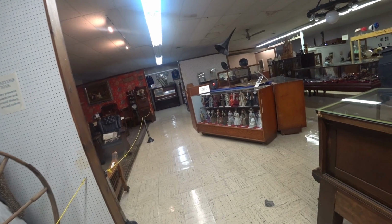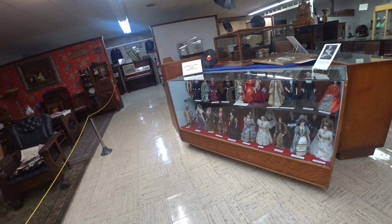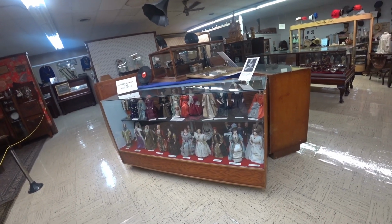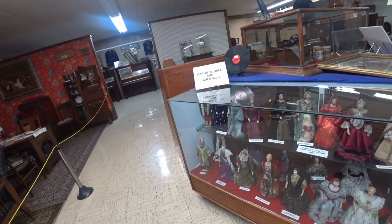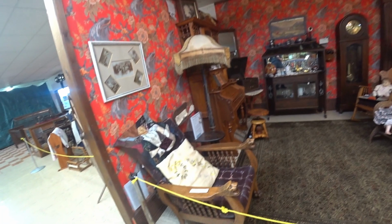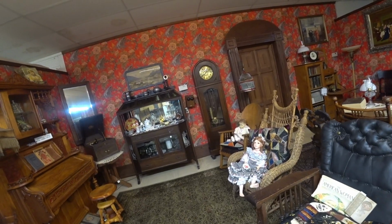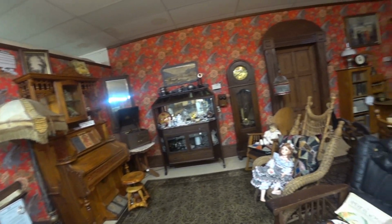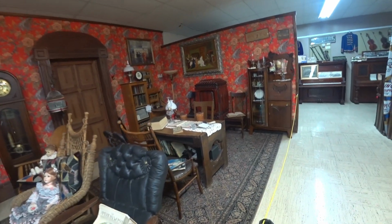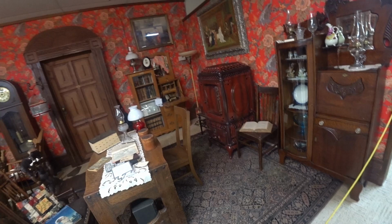Okay, here's a doll collector. Those are fancy dolls. There's a creepy doll over there. Old stove, that's pretty modern though.